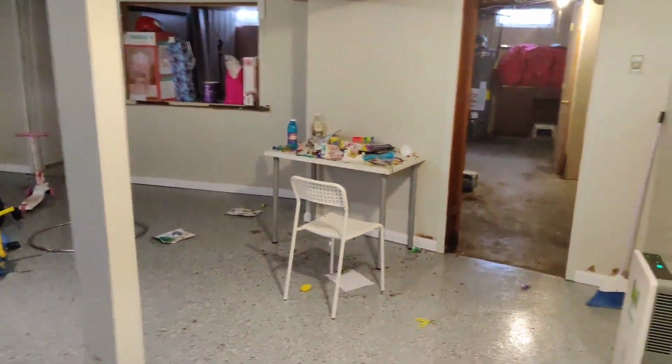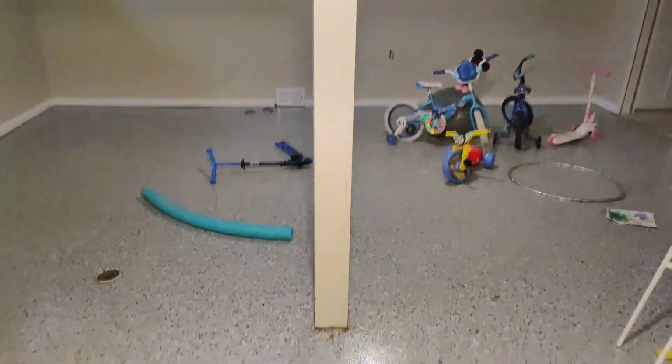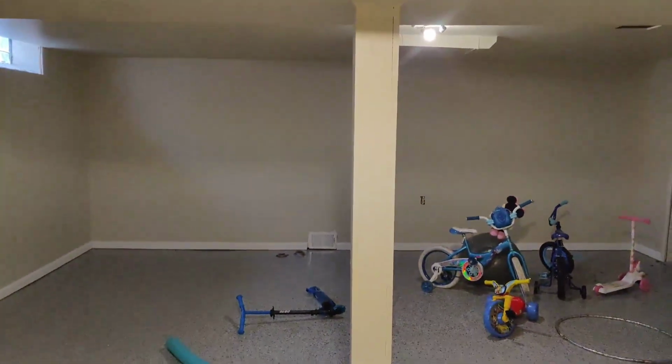All right, this is my basement. What I would like to do is to turn this space into a playroom. For the first part of this makeover, I have 3 goals.